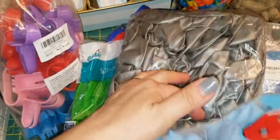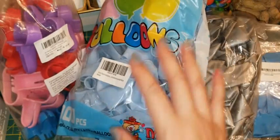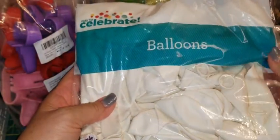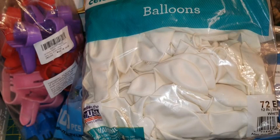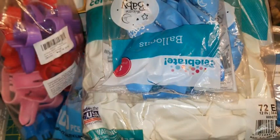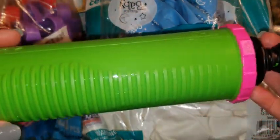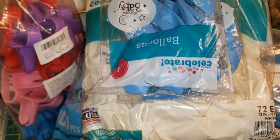These are ordered from Amazon, in 2 colors. And then I got these from Walmart. You know, Walmart balloons are really reasonably priced. Party City is really expensive. At Walmart, I found these baby boy balloons. These might have the helium in them, I'm not sure yet. Oh, here is the other balloon pump that I ordered. And this one is really good. I got it off of Amazon. Okay, so that is the end of my share.